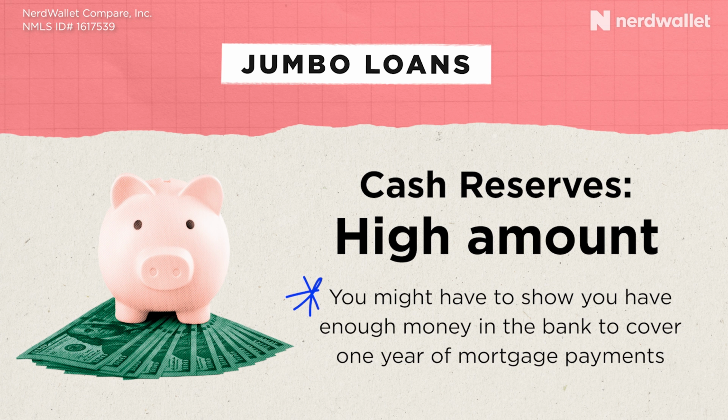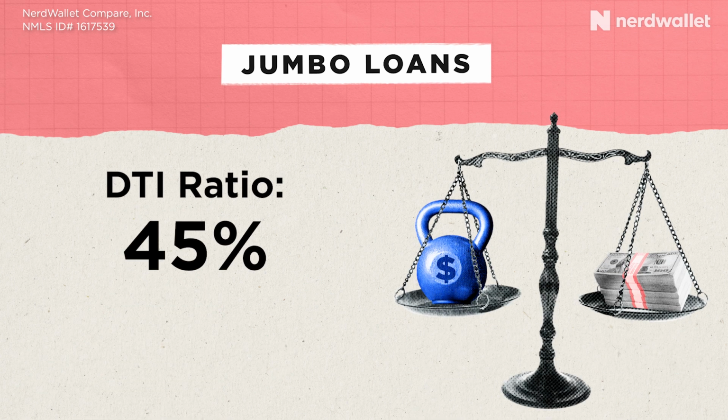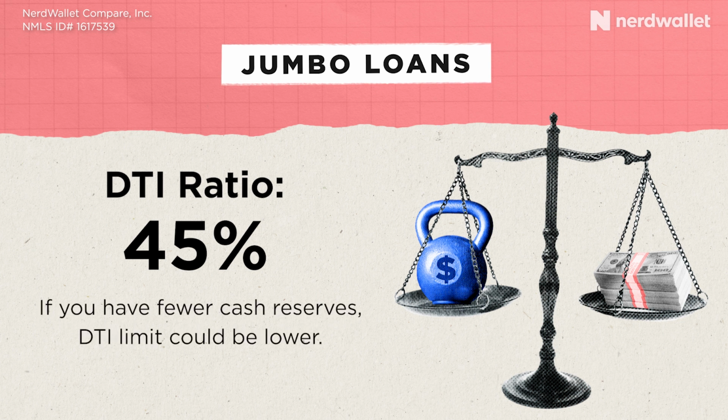And so they want to know that if something were to happen, you're going to be able to make payments on that mortgage for usually at least 1 year. One good thing, if you do have a lot of cash on hand, is that you can potentially be allowed to have a higher debt to income ratio. That can sometimes be as much as 45%. If you don't have as much in the way of cash reserves, your debt to income ratio is usually going to need to be lower than that.